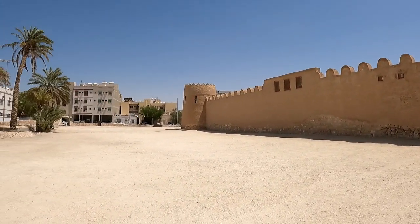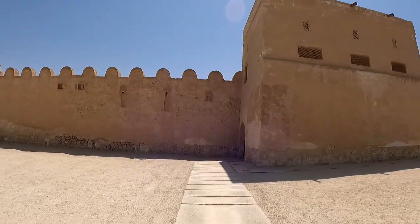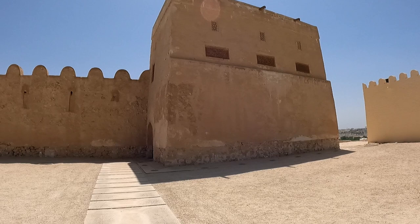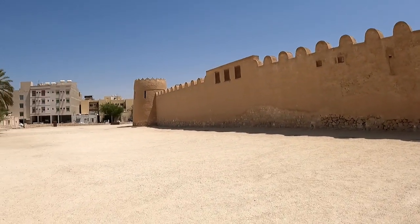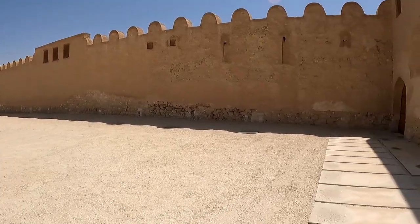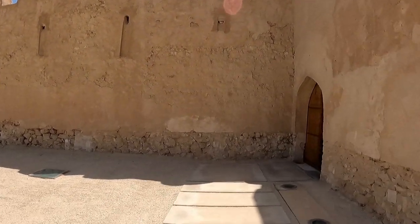It is hot outside, so I thought what better way than to go to an outdoor fort. So this is Bahrain Riffa Fort. We're gonna go inside and check it out.